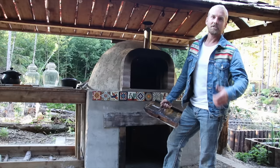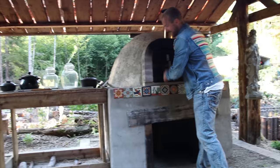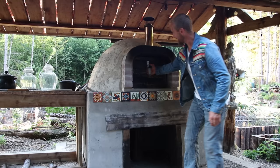Okay, let's go check out the wok stove. People that haven't watched the pizza oven series, the cooking goes on in here. This is just to store firewood. Had a lot of comments saying, what's the bottom part cook? It doesn't. That's firewood storage. This is the cooking dome. Go back and watch the series, you'll find out.